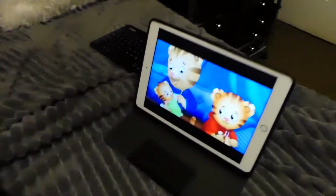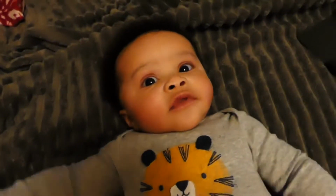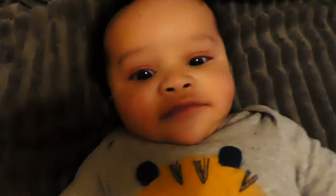So, I'm just going to take you guys through a night in the life type of thing. Right now, my baby is watching Daniel Tiger. It's a cartoon based off of another show, I can't remember the name of it. It's kind of an educational thing because you learn different stuff. So I got him watching that, but he's watching me right now. This is him, and that's Daniel Tiger on the iPad. Would you like to say hi? Say hi. Would you like to give kisses?